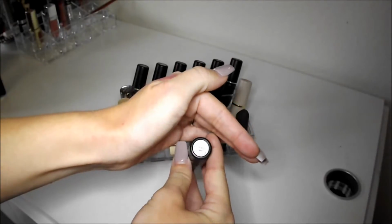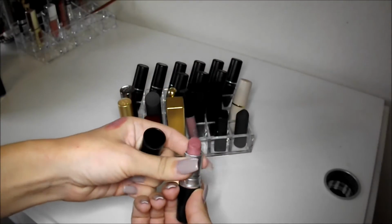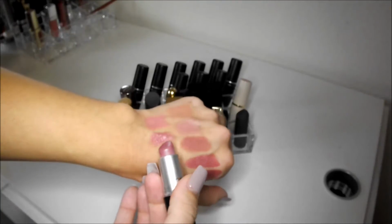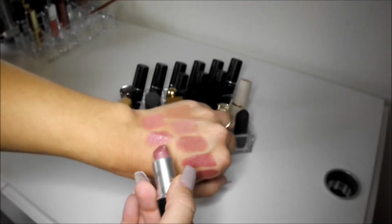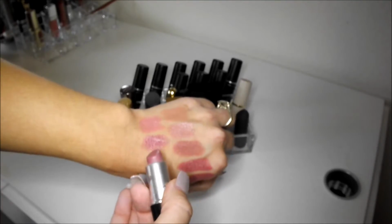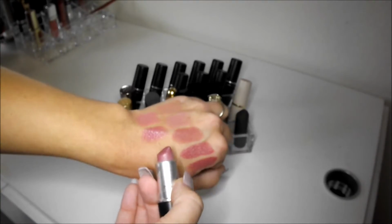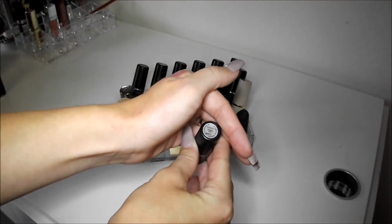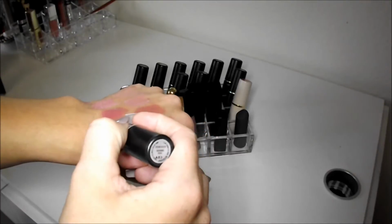Then I have Syrup by MAC. And this one is more of a purple mauve shade. You can see a theme here. This one is actually similar to Creme Cup, but it's a little bit more mauvey purple, and it's definitely more glossy. This one was limited edition, Morning Rose. It's a Cream Sheen, following the same theme here.